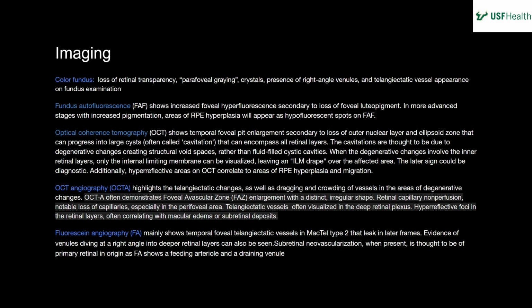OCTA has become important. You can see foveal avascular zone enlargement in a distinct irregular shape, retinal capillary non-perfusion, and then FA. You see leakage in later frames.